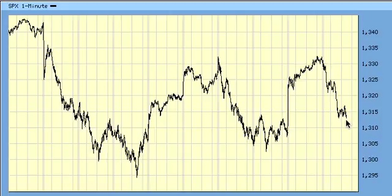The Dow is actually the worst chart of the three, Nasdaq, S&P, and Dow, and it's going to drag the market down because of how heavy the Dow is right now.